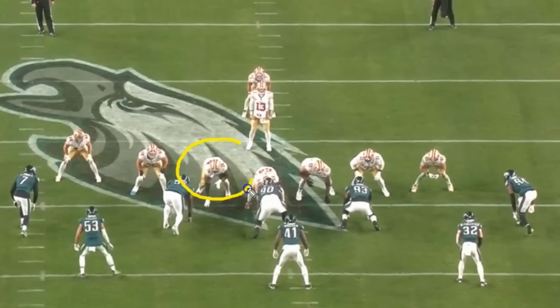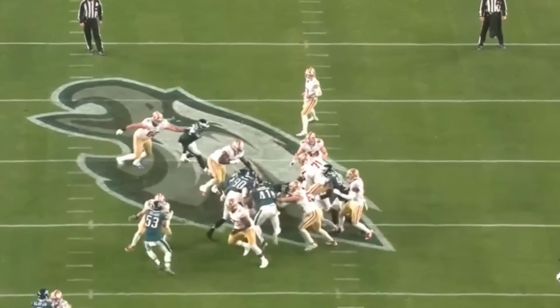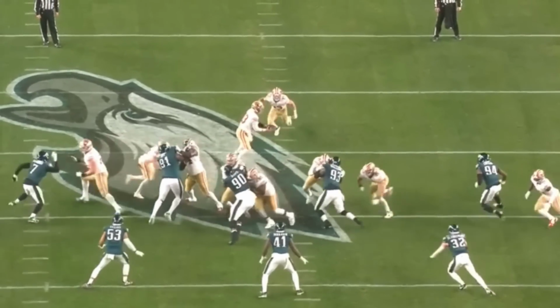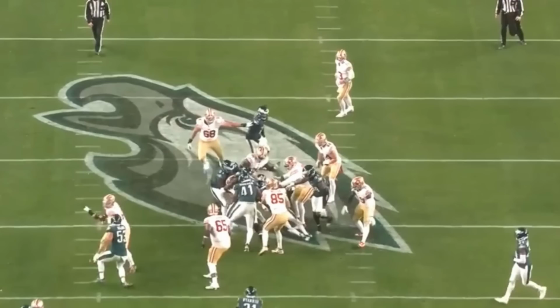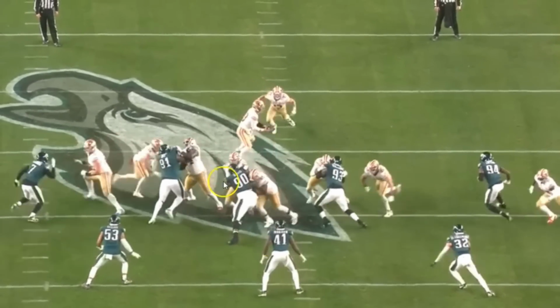You've got to do a better job here on the defensive tackle. And I understand this is a really good defensive tackle in Fletcher Cox, but you can't have this happen. You can't give up both the penetration and the tackle, right? If you're going to get penetrated, let it be, but you've got to stick to your guy. You've got to stick on the defensive tackle on this one.